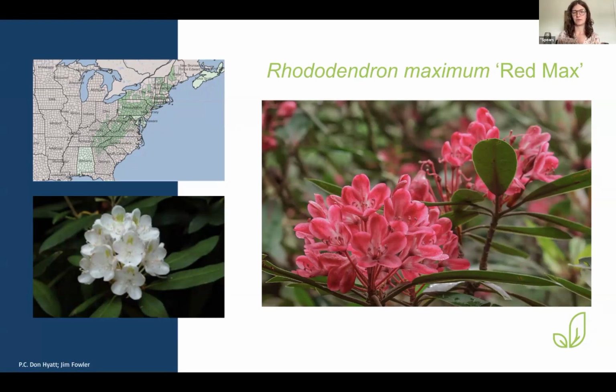I'll show you a leaf of this photo of this plant in a minute. But sometimes the leaves will revert back to green, and the flowers will be either white or have mixed flowers. So multiple genetically distinct versions were developed, including the cultivars Mount Mitchell, Gables Red, and Delps Red Max. And by 1992, the original Red Max plant in the wild had died, but there was a single red flowered plant remaining on the site.